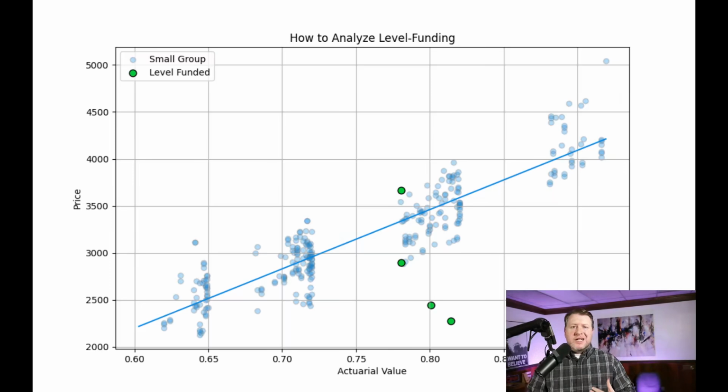And that expresses this idea of what is the average cost of a product in this market based upon its actuarial value range here. And you can see we're kind of living in that category of about 80% actuarial value. That's where the level funded options are coming in and quoting. And right there in the middle, price is sitting somewhere around $3,500 for this group. There's about 6 employees in the group. So what we can do is take some measurements against that and really get a sense of how these level funded options are comparing to the rest of the market.